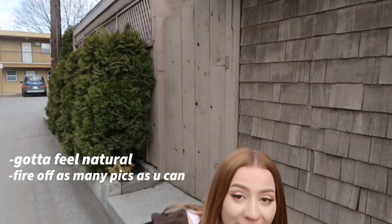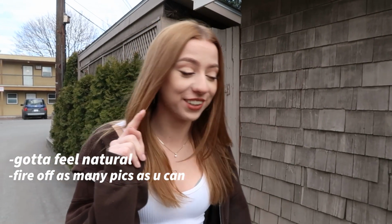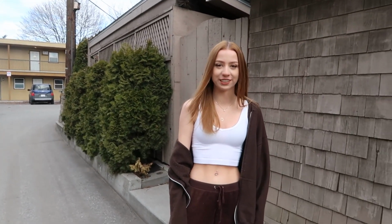I don't know if you guys can see what I was doing, but we literally just go like this because it's the unexpected ones that are gonna work. Yes. And your outfit's fire. Just feel confident. Wear something you wouldn't normally wear. If you just dress and play it safe all the time, they're never gonna look cool.